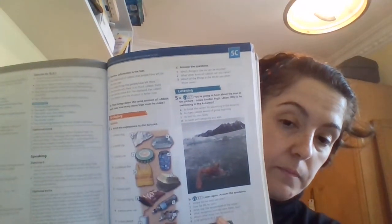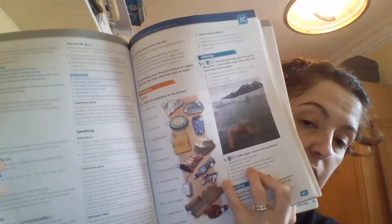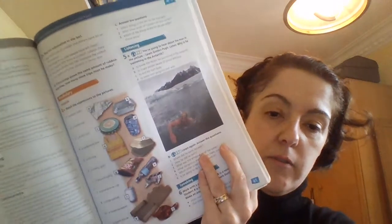Well, let's look at page 61, okay? We'll look at page 61 in your book. And we're going to do activity 4, vocabulary. Vocabulary about rubbish, things that you throw out. Okay, so we have a plastic bag, a bottle top, a drinks can, a cardboard box, a foil tray, chewing gum, food packaging, a polystyrene cup, a crisp packet, a sweet wrapper, a paper tissue, and a plastic bottle.